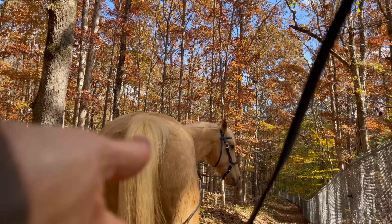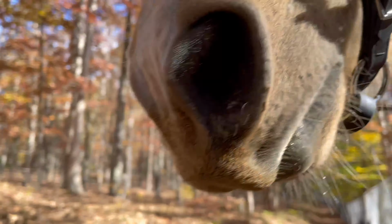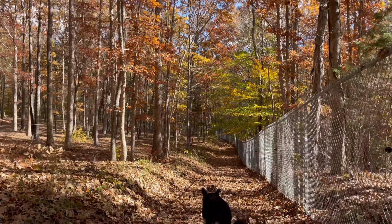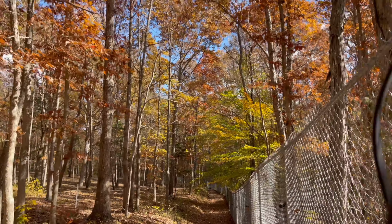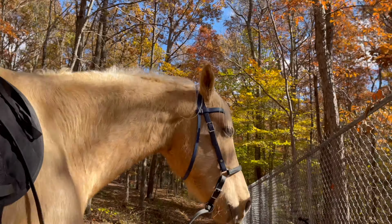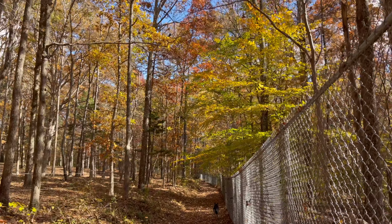Let me see if I can get him back on the trail. Go on, forward. And see, if he turns like that, it doesn't really do anything. And then, well, I can just get him back going. And this is much easier than both of the reins. So this might be how we work it.